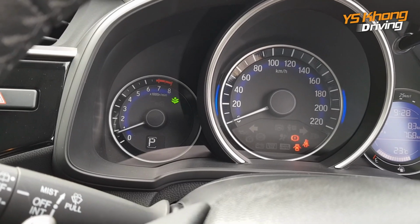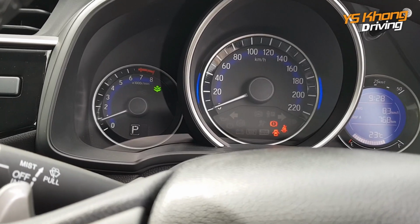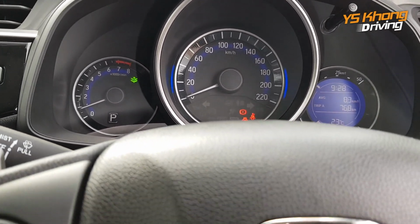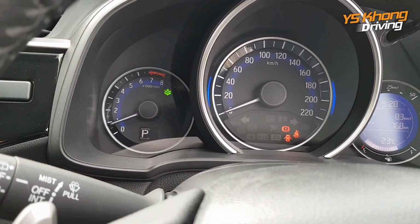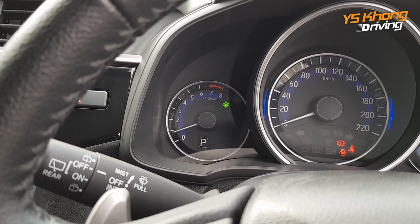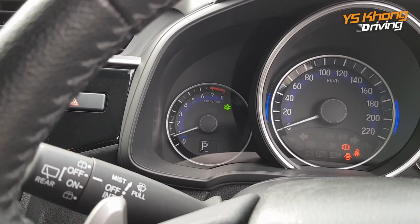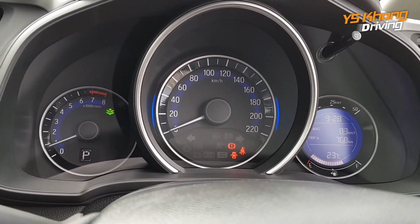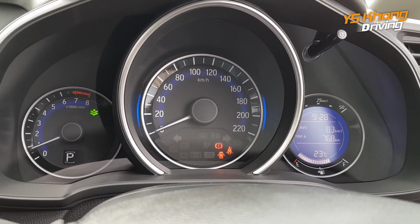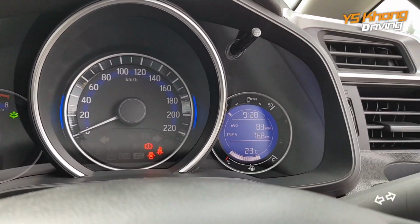You want to try to keep the light on, and how you throttle will indicate how well you're driving in terms of eco driving. The rev counter is on the left, and the rev limit is about 6,007, 6,008. It's past 6.5 but below 7, the red line. The speedometer says 220. I think this car could maybe hit 180, 190, or maybe even 200. We don't know, haven't tried it yet.